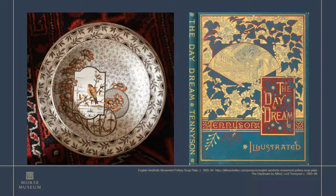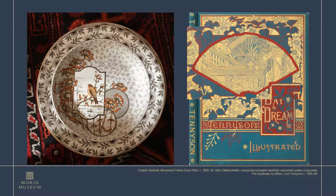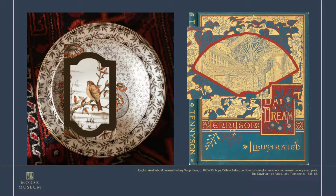This plate on the left and the book cover on the right show the elements which appealed to artists and designers during the 1870s and 1880s. Note on these pieces, shapes often emblematic of Japan, like a fan you can see on the book cover. A complex layering of decoration segmented into unique framed vignettes, as you can see on the plate.